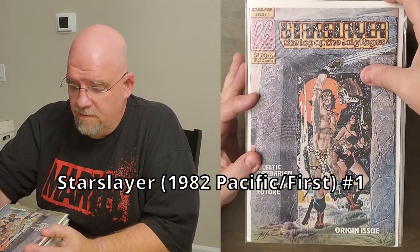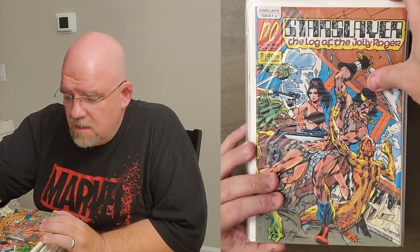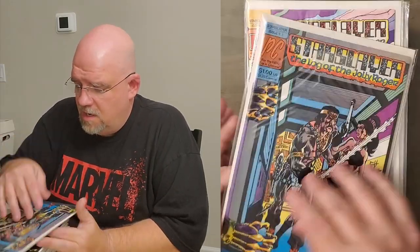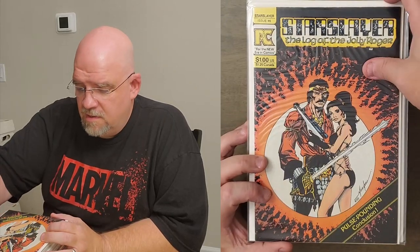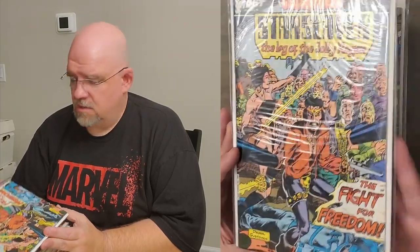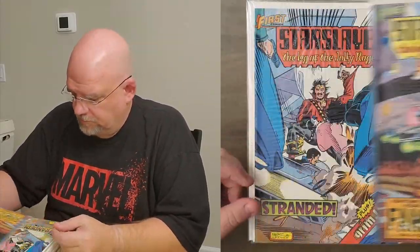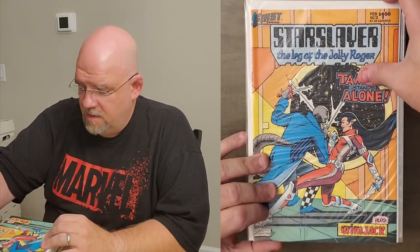Star Slayer, number 1 from PC. Oh, we had a whole run of these in another box. Copy. Number 2. 3. Number 5. Number 6. Star Slayer, the Log of the Jolly Roger, number 9 from First Comics. Number 11. Number 12. Number 13.